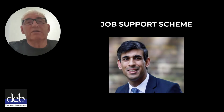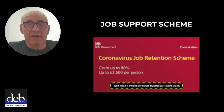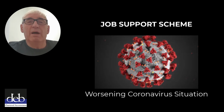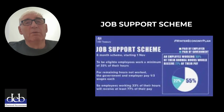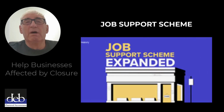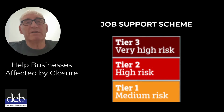No sooner had the Chancellor introduced the idea of the Job Support Scheme as part of the measures announced in the Winter Economy Plan, as the scheme to supersede the Job Retention Scheme, then the situation relating to the spread of coronavirus got markedly worse. In the face of this, it became evident that the original proposals, which were aimed at scaling back state aid to support employment, were simply not enough. Thus, the government had to react by expanding the scheme to provide cover for those businesses that would be forced to close down due to coronavirus preventative measures.